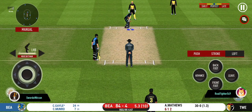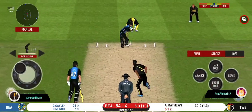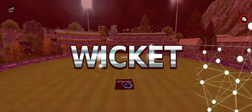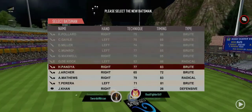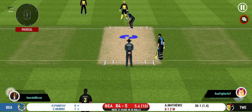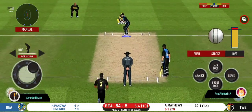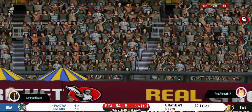He has been ruthless against the fast bowlers in this series. Brilliant from the bowler, and it looks like he really enjoyed it. Looks like there will be a lot of slow balls coming. That was a quick single. Nice running between the wickets.